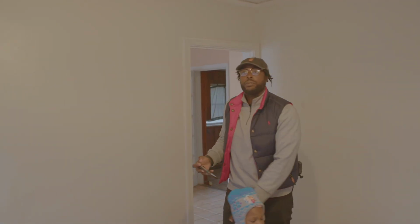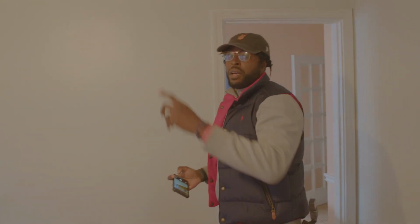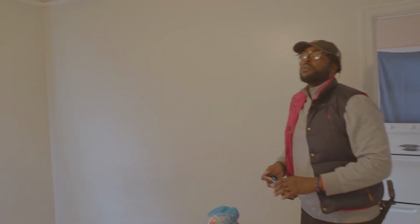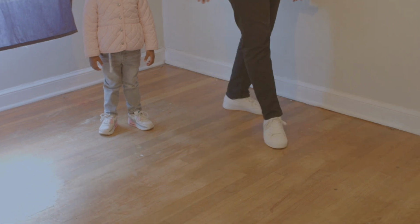Again, if it feels like major places, like stains on the floor, I would always look up to make sure it's not coming from something from the roof. Like for example, see that up there? When it comes to the floor, you want to look for warpage. This is kind of raised right here.